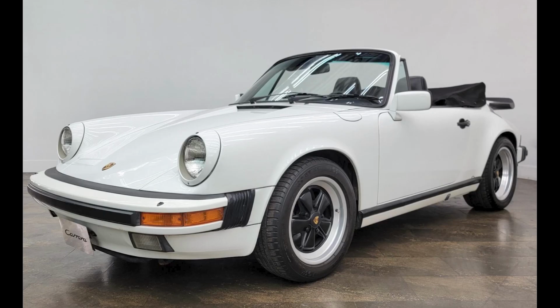Very, very well purchased. A Grand Prix white over black 1986 911 Cabriolet with 117,000 miles sold for $53,550. A rust-free, drip-free 3.2. If it is indeed as described, this was well purchased at this price.